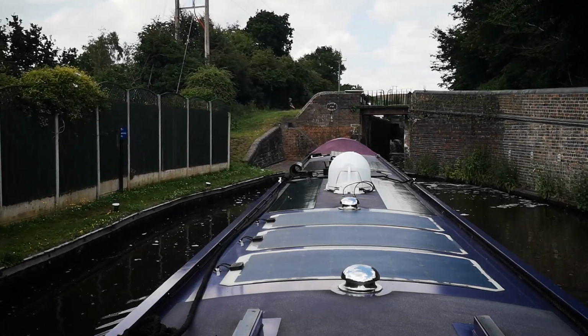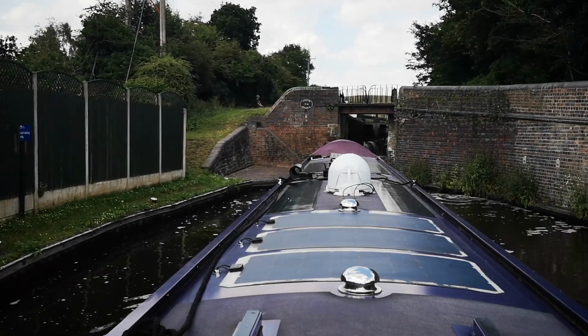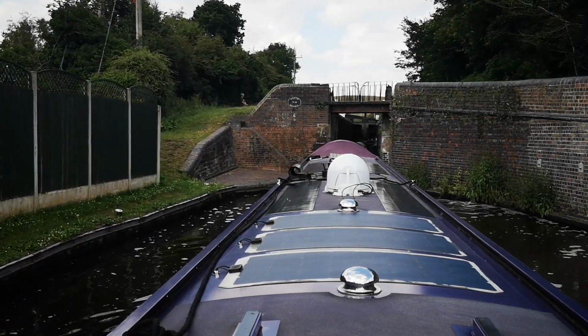Here Jude's just got the lock ready, so we're going into Marsh Lock now, and Marsh Lock is 9 foot 7 inches deep.